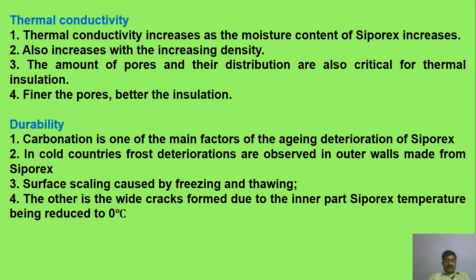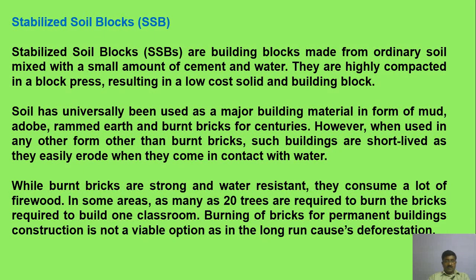Durability. Carbonation is one of the main factors of aging deterioration of Siporex. In cold countries, frost deterioration is observed in outer walls made from Siporex, with surface scaling caused by freezing and thawing. The other is wide cracks formed due to the inner part of the Siporex temperature being reduced to 0 degrees Celsius.